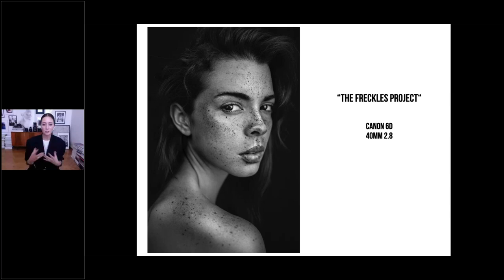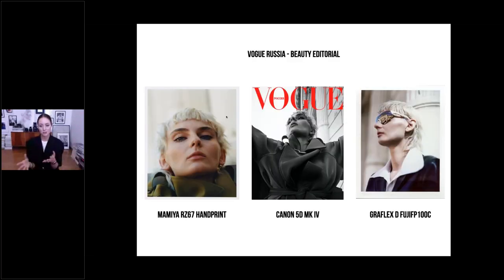So I'm choosing the equipment that allows me to shoot in a better way, not equipment that gives a certain look to the image. I know it's hard to understand at first, but what I'm going to show you as a comparison in a second, then you will probably get it. The best way to see the comparison is to look at three different images from Vogue Russia, my recent editorial story that I shot. I used three different cameras: a Mamiya RZ67, a Canon, and a Fuji.